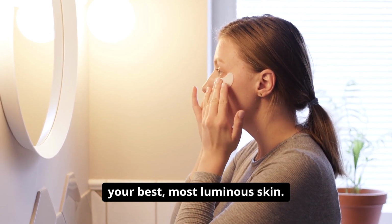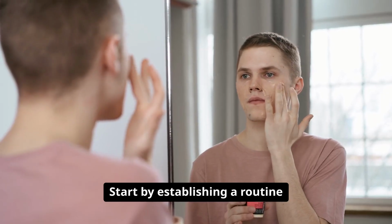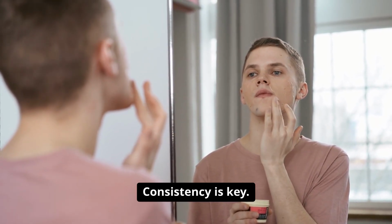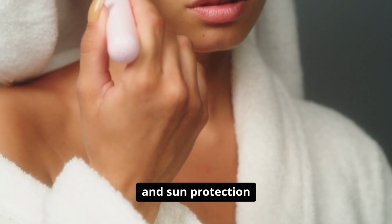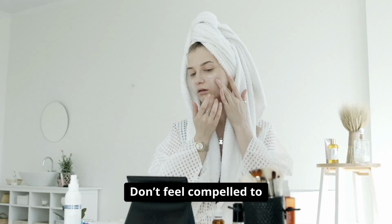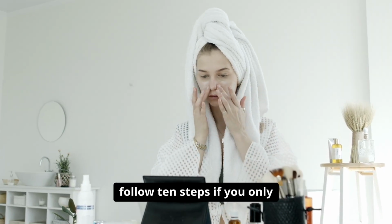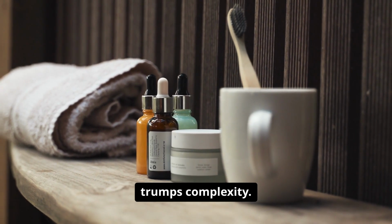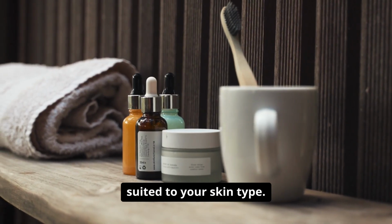best, most luminous skin. Start by establishing a routine that fits your lifestyle. Consistency is key. Choose a cleansing, moisturizing, and sun protection regimen you can stick to every morning and night. Don't feel compelled to follow 10 steps if you only have time for 3. Consistency trumps complexity.